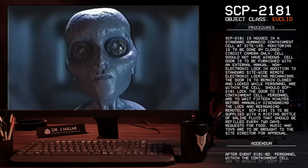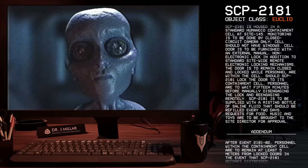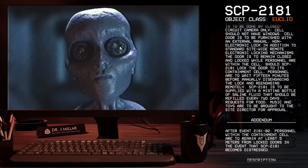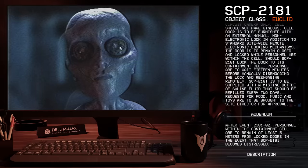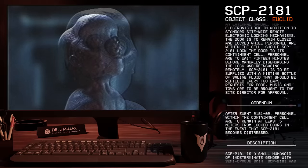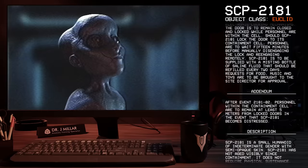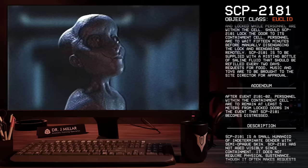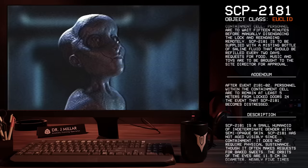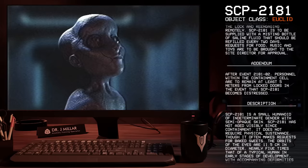Should SCP-2181 lock the door to its containment cell, personnel are to wait 15 minutes before manually disengaging the lock and re-engaging remotely. SCP-2181 is to be supplied with a misting bottle of saline fluid that should be refilled every 2 days. Requests for food, music, and toys are to be brought to the site director for approval. Addendum. After event 2181-2, personnel within the containment cell are to remain at least 5 meters from locked doors in the event that SCP-2181 becomes distressed.